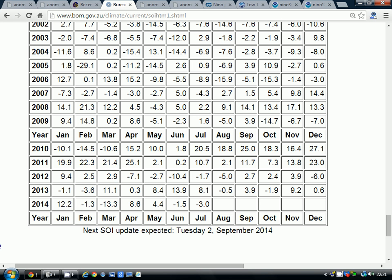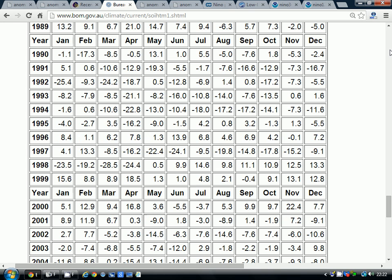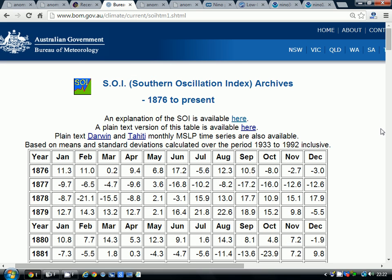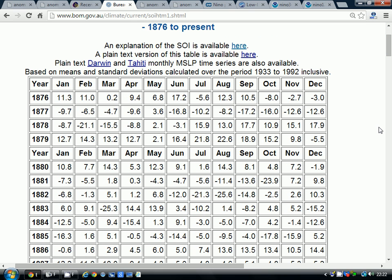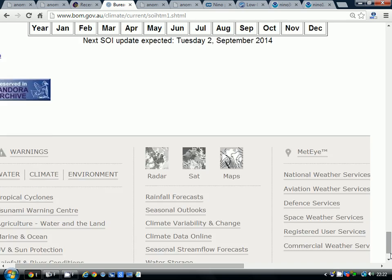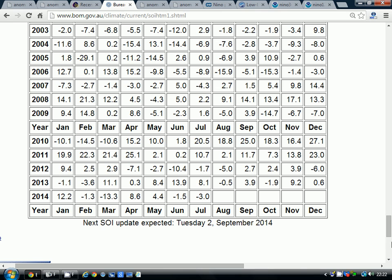This is the Southern Oscillation Index going back. How far do we go back with this? It goes back a long way. This is from the Bureau of Meteorology in Australia. It goes all the way back to 1876, every month, in terms of the Southern Oscillation Index. You can find the link to this on my links page. Very useful information. What we're interested in is the Southern Oscillation Index for this year.